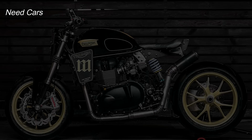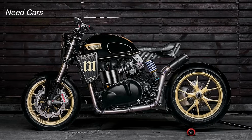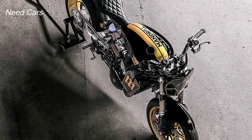If you're a fan of custom motorcycles, the Mandrill Garage Triumph Bonneville T100 Street Tracker is a must-see. With its aggressive design, premium components, and flawless execution, it's a one-of-a-kind build that will leave you in awe.